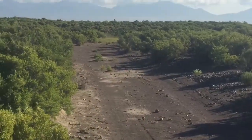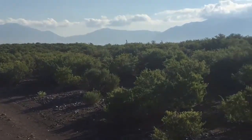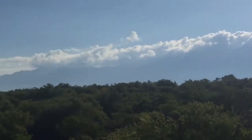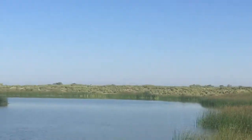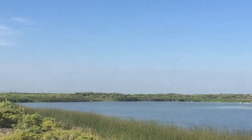These are some of the steepest mountains in the country. They're called the Sangre de Cristos, and I think that's just the Blanca range, and then the Crestones are over there, and then the Great Sand Dunes are right in the middle of it all. And then just over here are these massive freshwater wetlands.